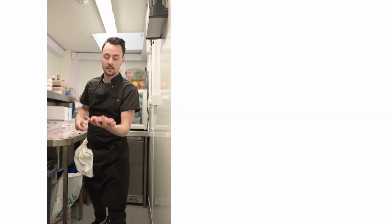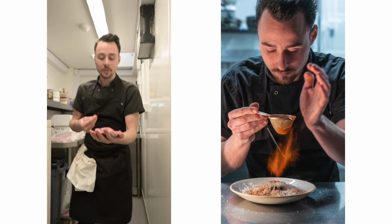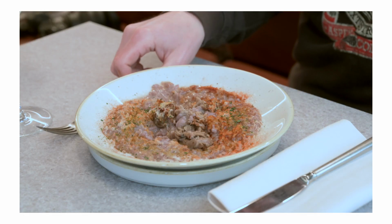Okay, let me tell you, this dish is the real deal. And I love how Giancarlo has successfully inverted the traditional way of serving Ossobuco and Risotto Milanese.